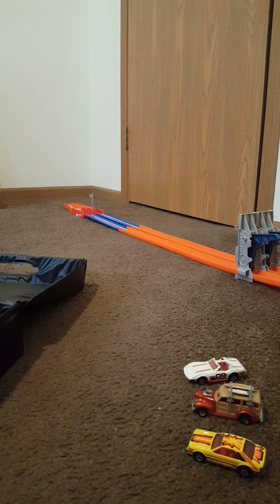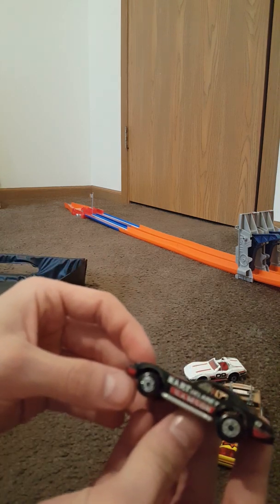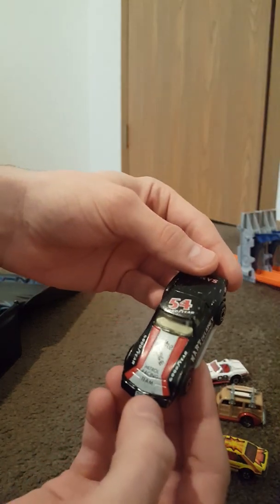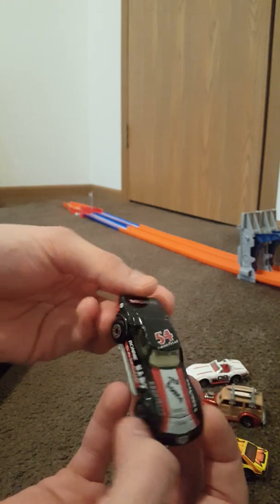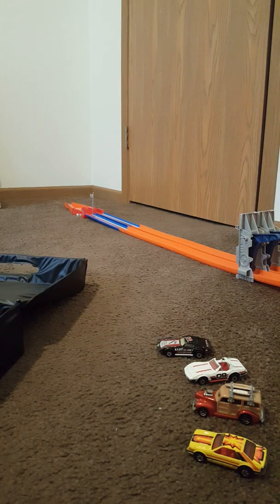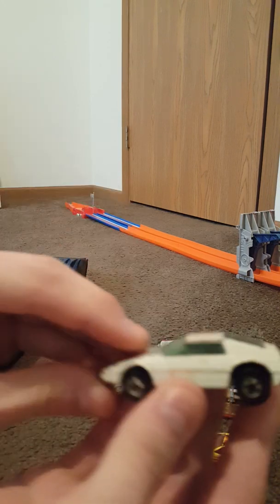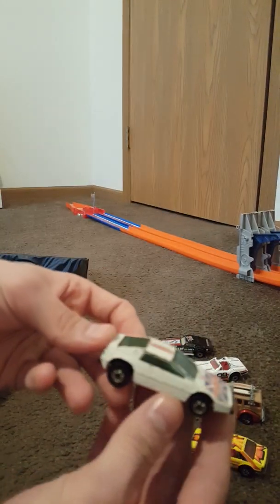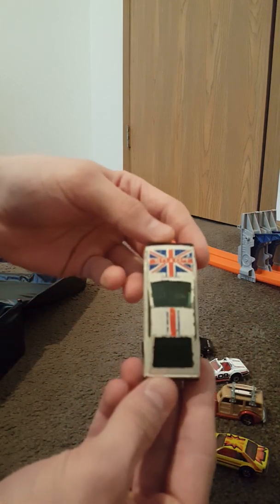And what next? What next? Looks like another Superfast. 1979 again. Chevrolet Corvette again. And this one is in a little bit of a different paint scheme and tampo livery work, has Goodyear on there. Number 54. Very cool. I do have a good assortment of these Superfast vehicles. And up next we have Hot Wheels Royal Flash, Hong Kong base, Mattel Inc. 1978. A Lotus with the Union Jack. Not in the best of shape.